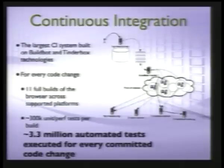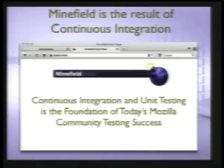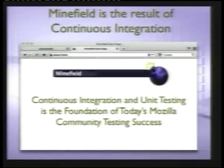The result of continuous integration, at least on a nightly basis, is a version of the browser which we refer to as Minefield. Minefield is somewhat appropriately named, but it doesn't do it justice. A lot of people use this as their personal browser. It's that level of stability that allows our tester community to really focus on new features and new capabilities, and not worry about stability. Now, I can't say that it always is completely stable, but it really is a fairly solid product for every code change that gets developed.